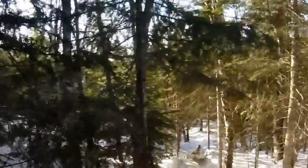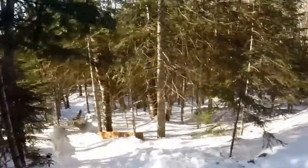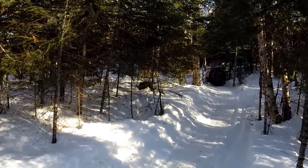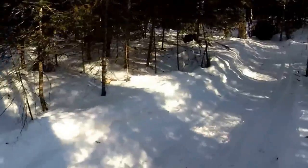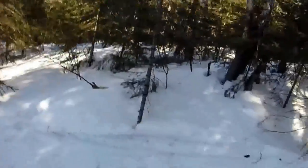Slowly but surely, inch by inch. Yeah, not bad. I figure I'll be able to get it once I get it up to where the snowmobile is. This is the steepest spot right here. I don't know. We'll see. I'm not going to film this whole thing. This is going to be totally stupid. Okay.